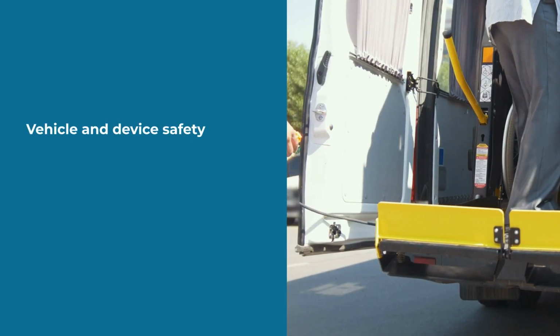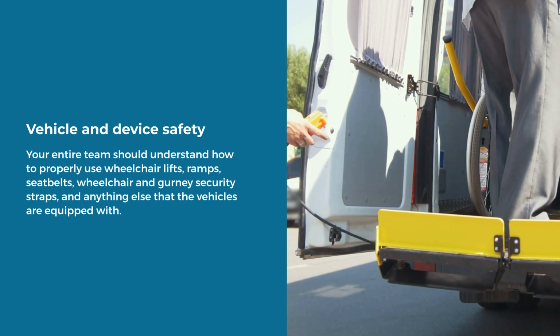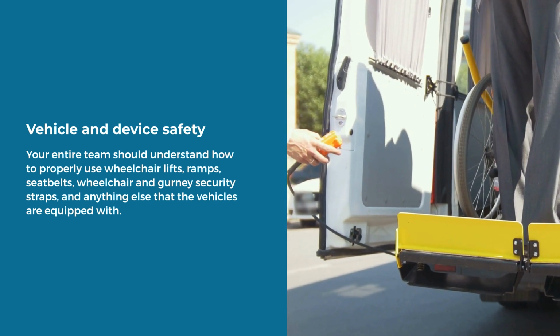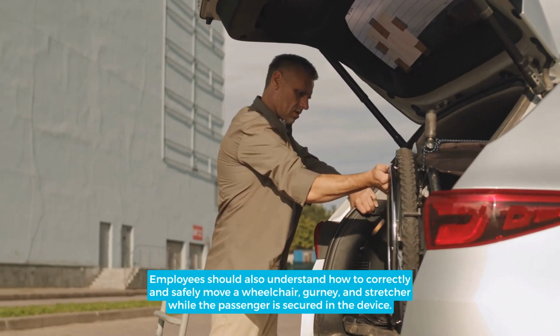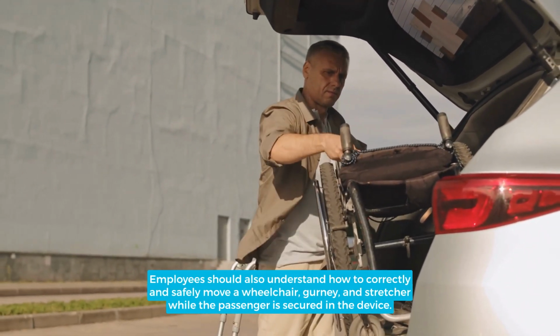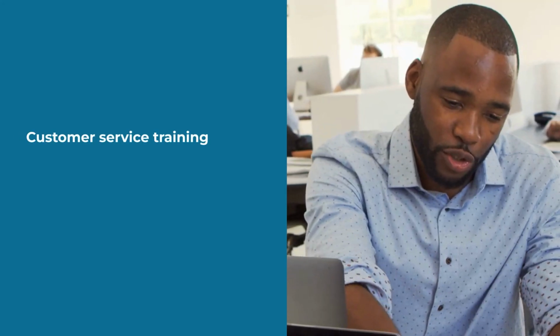Vehicle and device safety. Your entire team should understand how to properly use wheelchair lifts, ramps, seatbelts, wheelchair and gurney security straps, and anything else that the vehicles are equipped with. Employees should also understand how to correctly and safely move a wheelchair, gurney, and stretcher while the passenger is secured in the device.